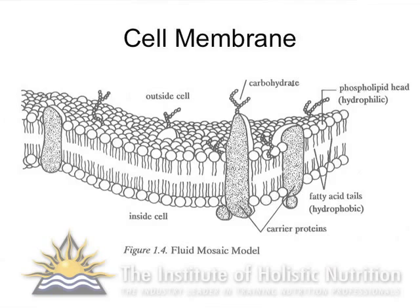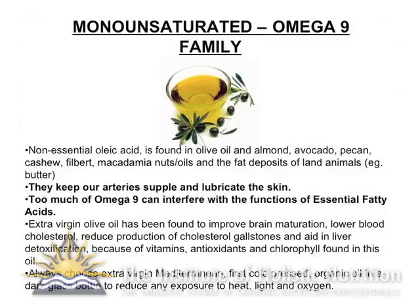So this is your omega-9 fatty acid. It's a non-essential acid, which means the body can make it. It's found in olive oil, almond, avocado, pecan, cashew. It's real easy to get. It keeps the arteries supple, and it lubricates our skin. Too much of omega-9, though, can interfere with the functions of essential fatty acids 6 and 3.